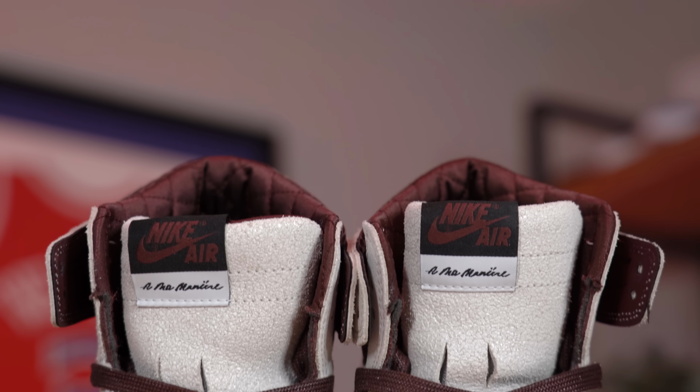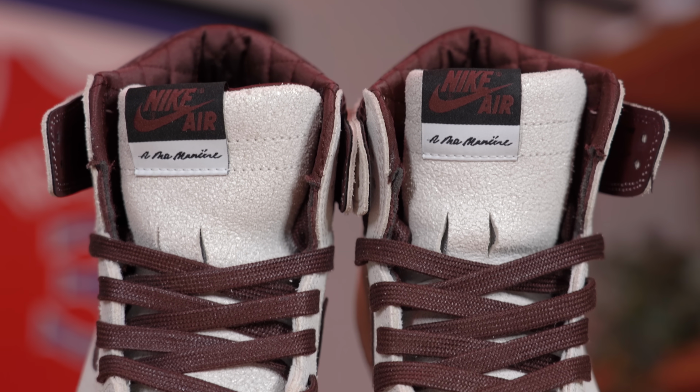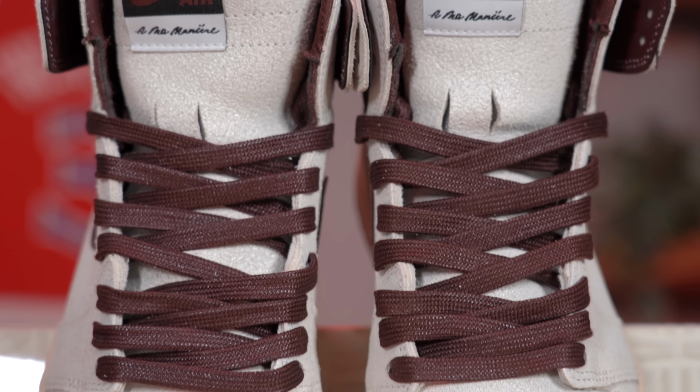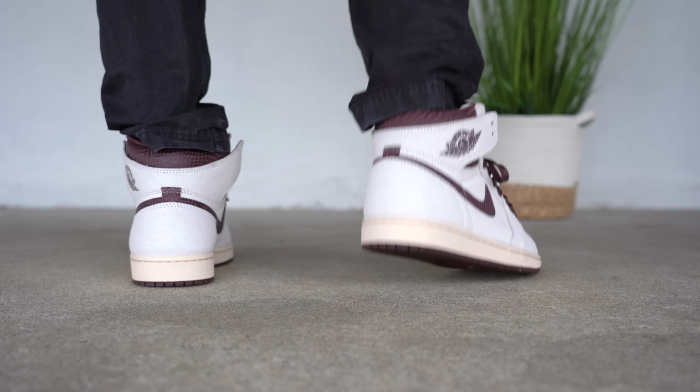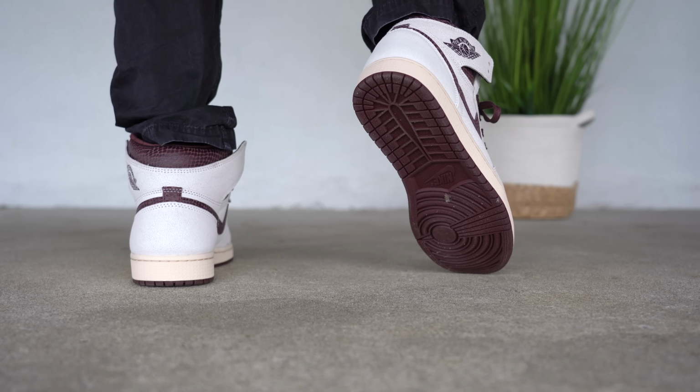But what I love about these wax laces in particular is that they give the shoe an air of luxury and premium feel to them, which I really like, especially because the shoe is a $200 pair of Air Jordan 1s. You're paying $30 more than you would for a standard pair of Jordan 1s, and it's nice to see that the shoe actually does have some premium details that make it feel like it's worth that price point.